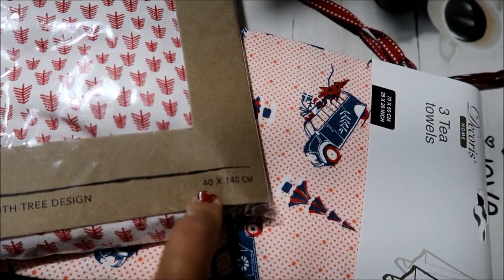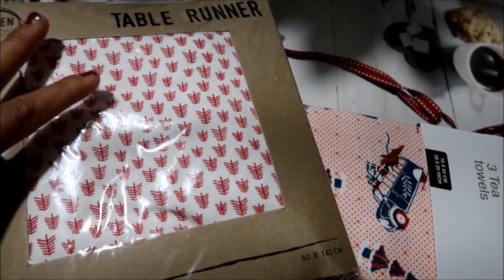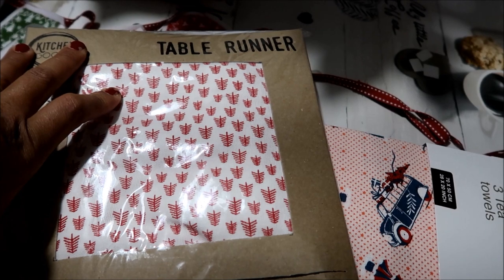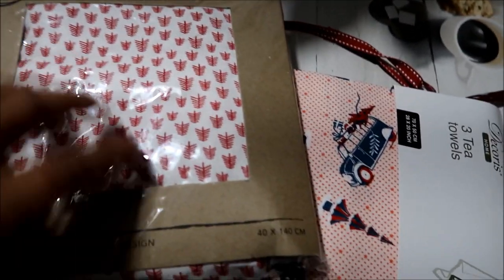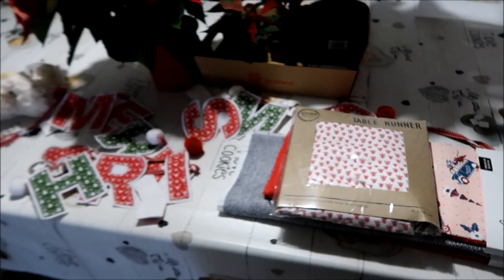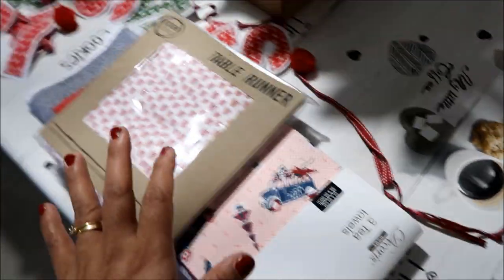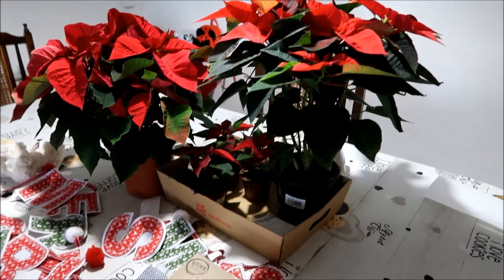So it is 40 width and 140 centimeters long. So it is enough for this table, guys. Yes, yahoo. And no more, only this, guys. Oh, I'm so excited.